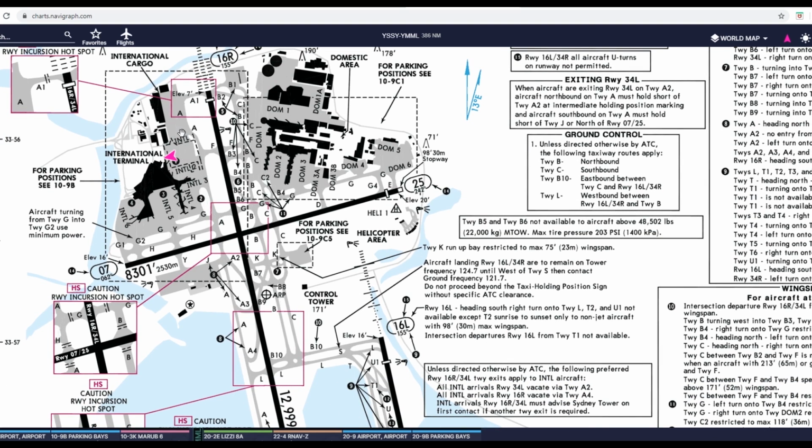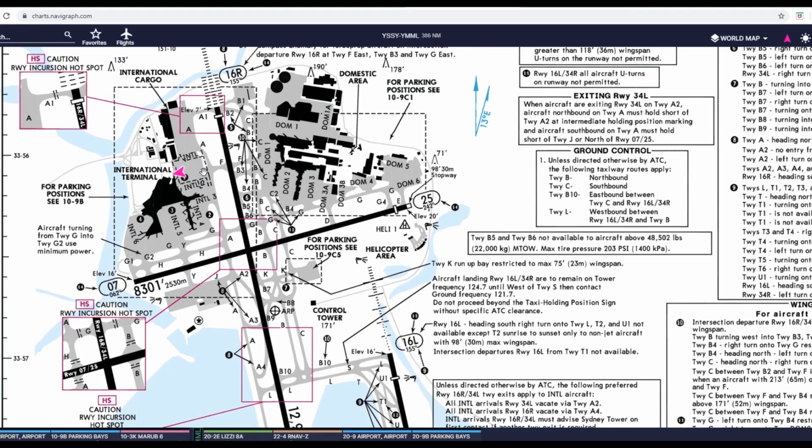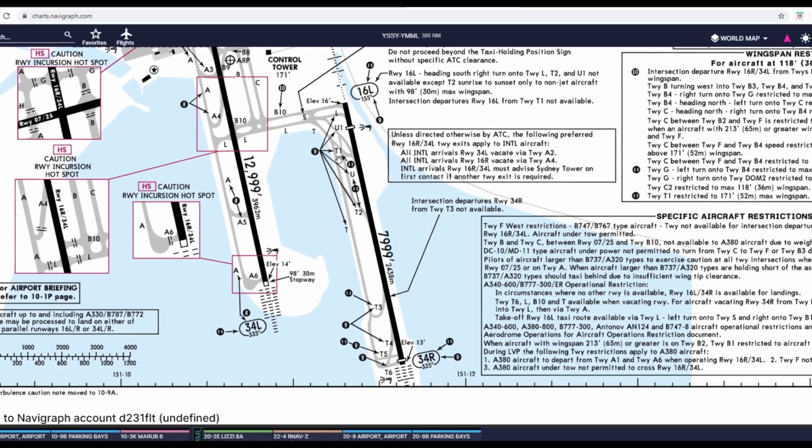We're going to be pushing back, and then ATC will probably clear us to taxi to 34 right. It's going to be a pretty long taxi. They're going to clear us to taxi 34 right, likely via Alpha, across 34 left at Golf, then down on Bravo, Bravo to Lima, Lima to Tango, and then all the way down on Tango, Tango 6, and hold short of 34 right for departure.